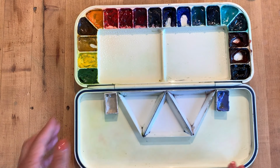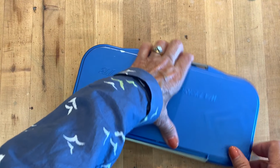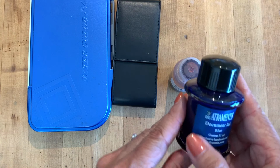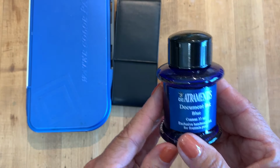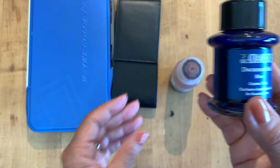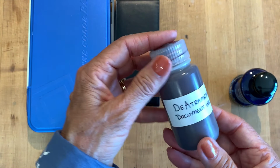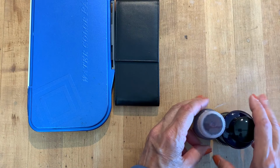It just isn't a good area to build nice big puddles of color. So this is basically all that I need. One last point I know is of interest to many people is what kind of ink I use. The brand I use in my pen is the De Atramentis Document Ink. I prefer the brown. I don't happen to have the bottle with the brown in it anymore. Before I left on the trip, I poured it into this plastic bottle and I threw the brown bottle away. So the De Atramentis Document Ink brown is my favorite.